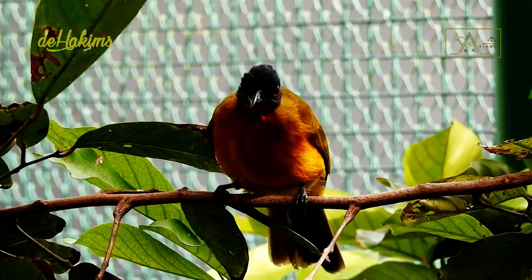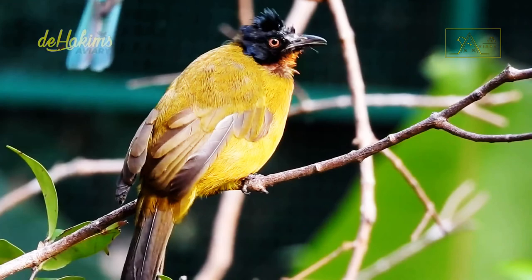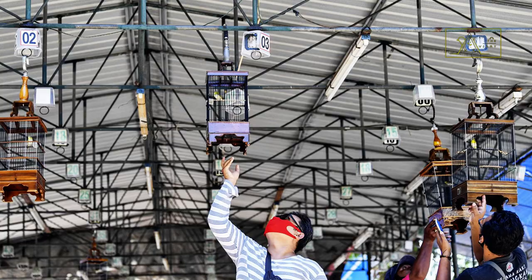Do you believe it? Better not, because ruby-throated Bulbul is in the vulnerable category on the IUCN Red List. Their population in the wild continues to decline. The main factor is especially the capture for the cage bird trade. The reason they are kept as pets is not that these birds are often used as participants in chirping competitions. Many bird lovers are not interested in keeping the ruby-throated Bulbul because their voice tends to be monotonous, even though they are diligent in singing.